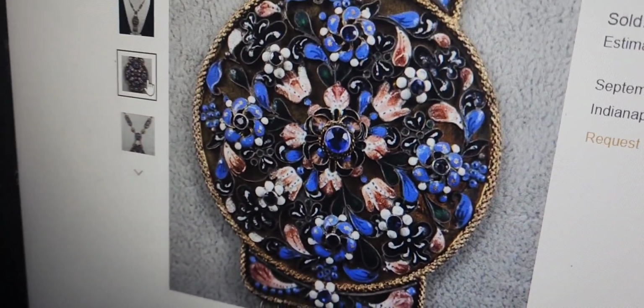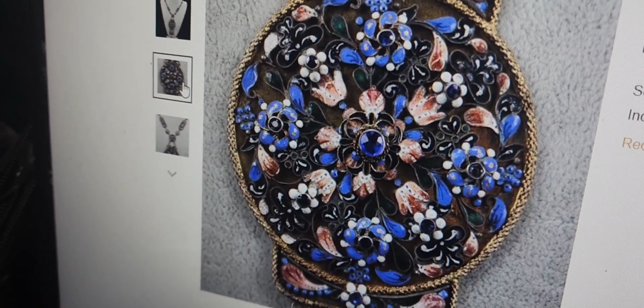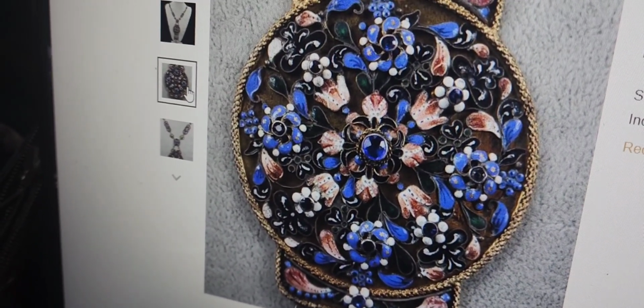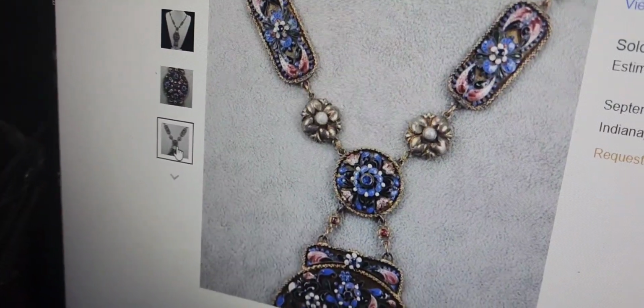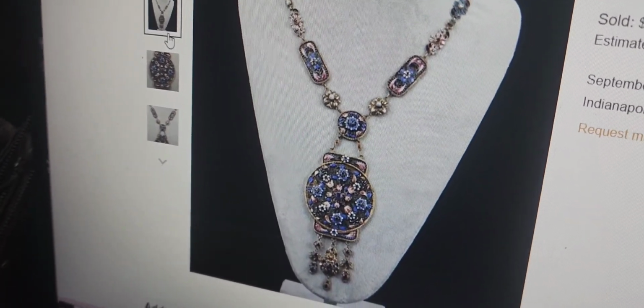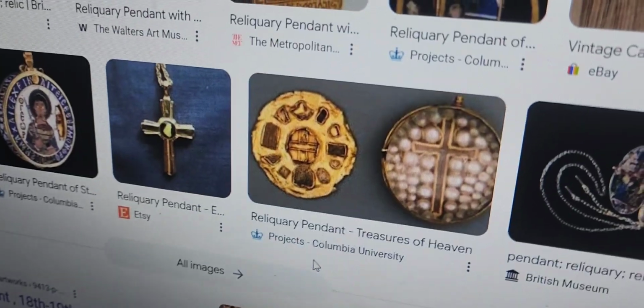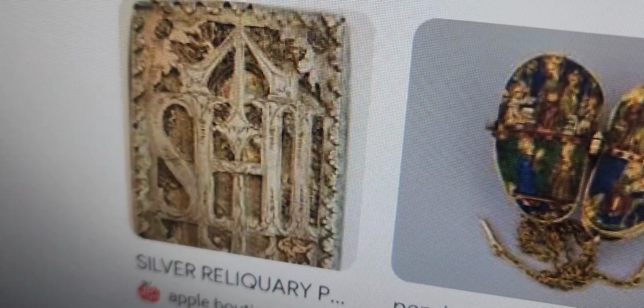There we go. This is gorgeous. This is an exceptional enamel silver gem and pearl set pendant necklace with dangles. This is Austro-Hungarian. Now we're going to do some research. We're going to find out when the Austro-Hungarian Empire was from.